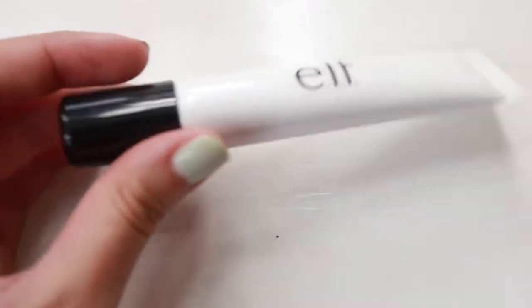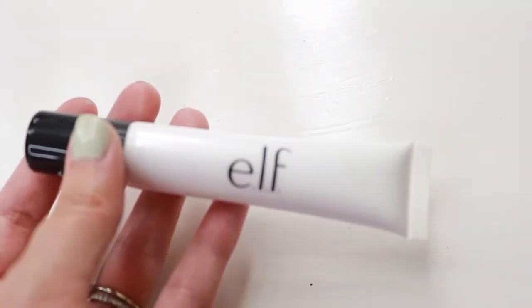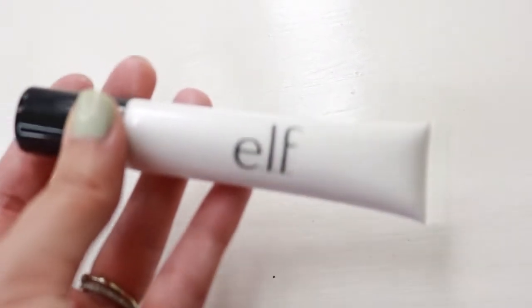not a fan of it. But I am going to keep this e.l.f. one. This is just a liquid highlight in illuminating. I think they only have one shade in this specific highlight, but it is absolutely beautiful, and I love this. It is my go-to liquid highlight.